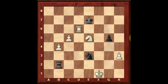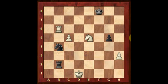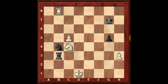And grind is written all over this game. And then the passed c pawn is the final thing which defeats black. Just the power of the pawn and this pin. Two factors here. So let's go on to another game.